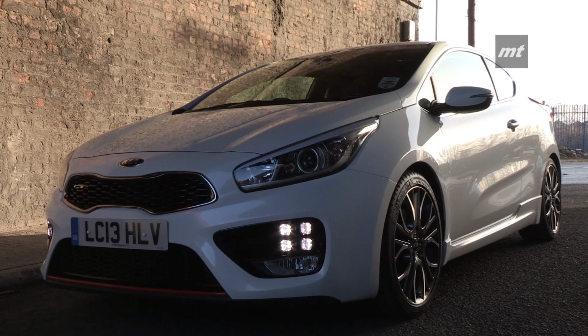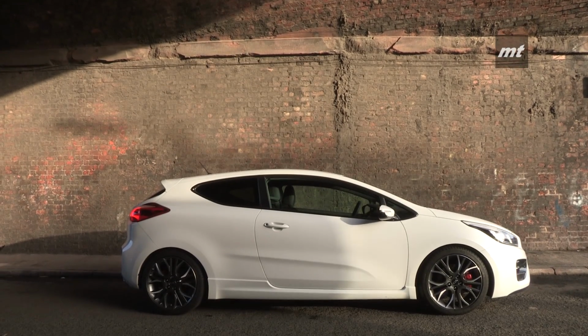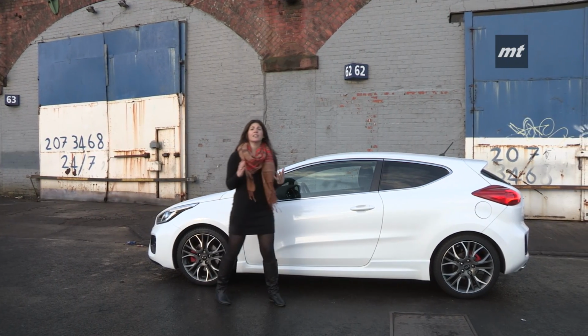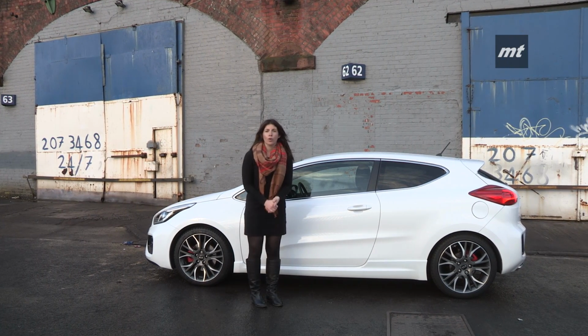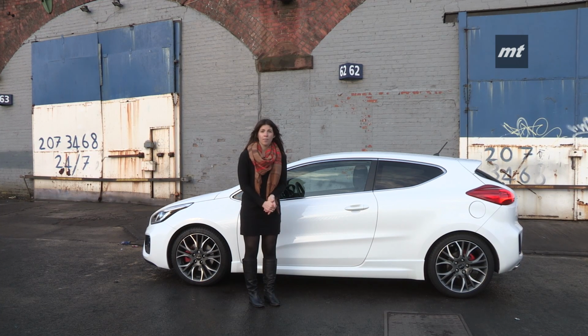There's an awful lot of reasons to consider this car. There's its sharp styling and the fact it's several £1,000s cheaper than a lot of its rivals. And then there's Kia's 7-year warranty, which is sure to draw in buyers. Admittedly, it doesn't do the hot hatch thing as well as some, but nonetheless, this is the most exciting car that Kia has ever produced.